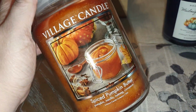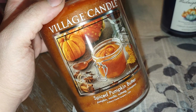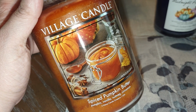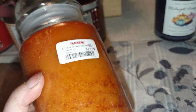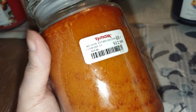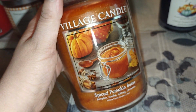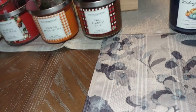So I stopped at Maxx. They had 1 scent in from Village Candle. They had quite a few of these. Kind of wish I would have bought 2 of this one. So this is Village Candle Spiced Pumpkin Butter. The reason I did not buy 2 is their prices did go up on these. They used to be $9.99 and now they are up to $12.99. I really do not like spending over $10 on a candle. I did on this one because it did smell very, very pleasant.